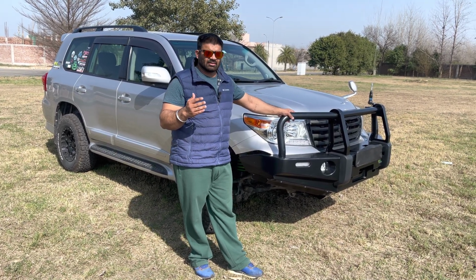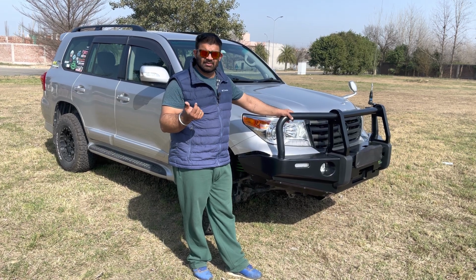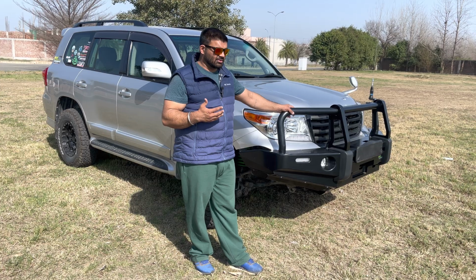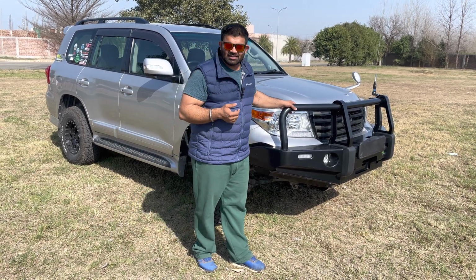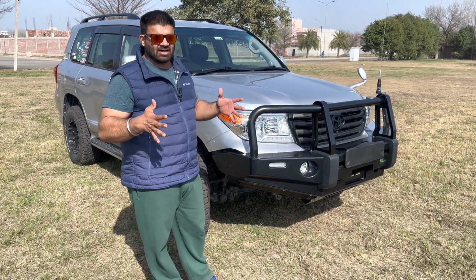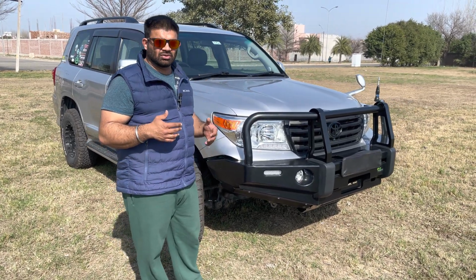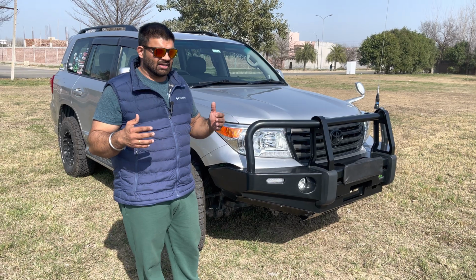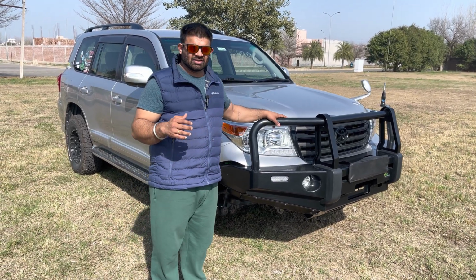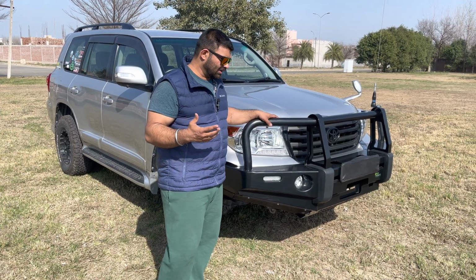This was in February, March last year, and we drove it to Amritsar and God knows how many tankfuls of fuel. But this is like a land barge. You don't even feel any potholes, especially with the suspension, and it just glides on the road. Very, very good road presence, and it makes you feel very safe as well.